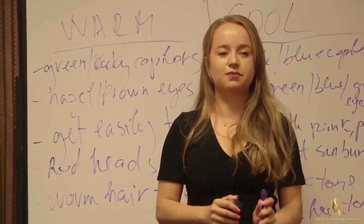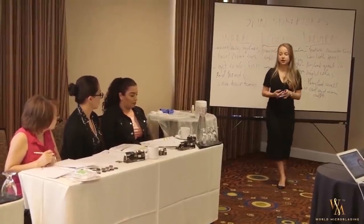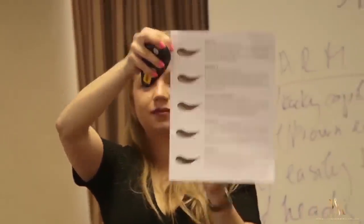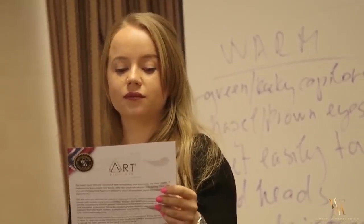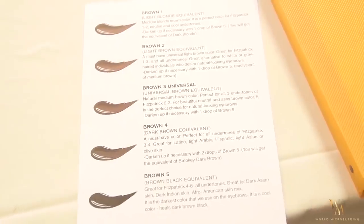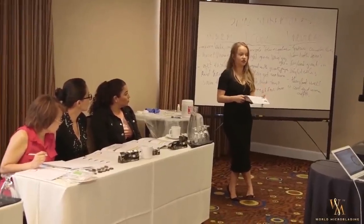Once you understood the Fitzpatrick theory and you understood the tones, you're set with your color theory for life. Because if I'm getting the sheet with a pigment color on this side, let's see how difficult the color theory is. Brown 1, medium brown color, is perfect for Fitzpatrick 1, 2, neutral and cool undertone. If you want to darken up, add a drop of brown 5. It's simple as hello. It tells you the undertone, and it tells you the Fitzpatrick.